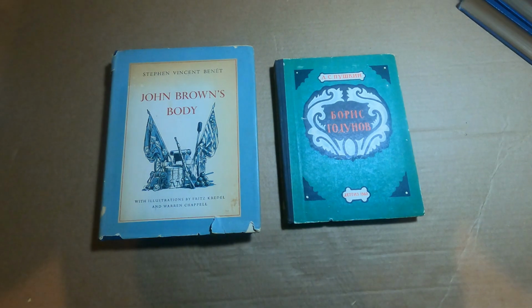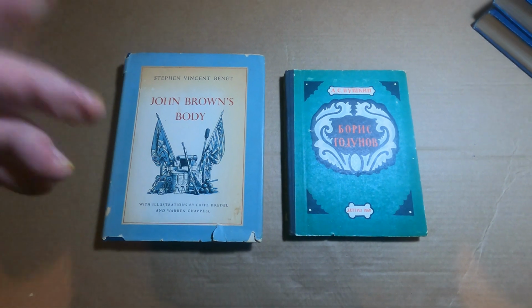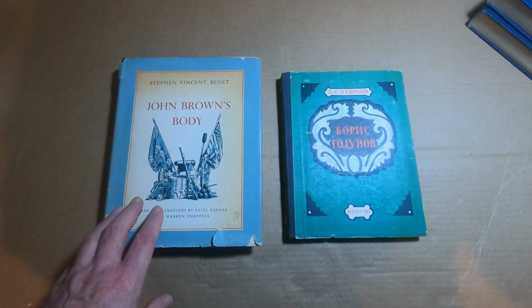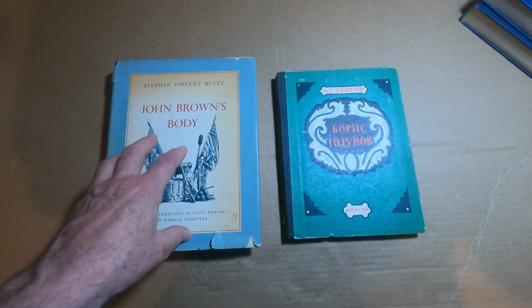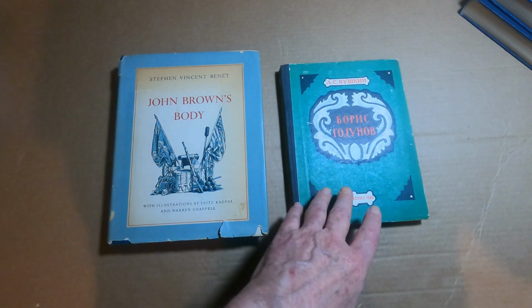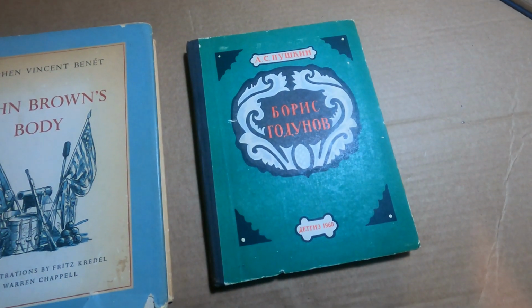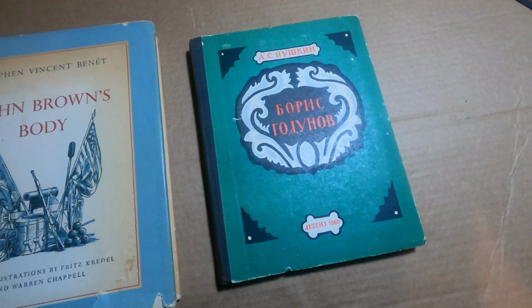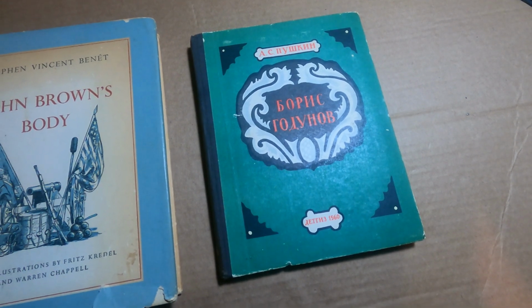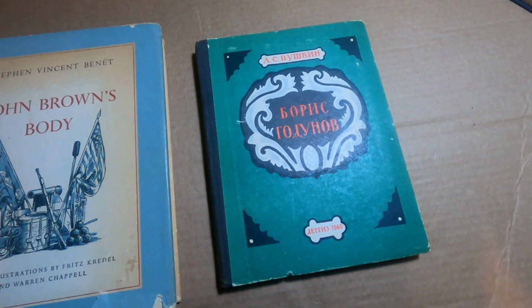Let me explain. Two of the books were purchased for personal use. John Brown's Body, a first printing of a second edition from the mid-1950s, and a book published in the USSR in approximately 1960. I think when I start looking it up or look at the language and translate it, it's going to be an elementary Russian book.